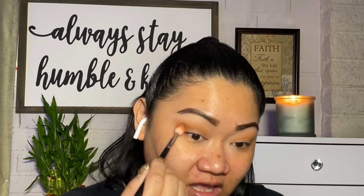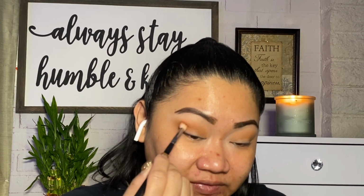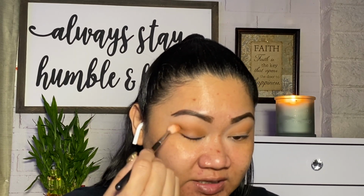And I'm gonna go in with this shade right here, Darling. You always want to go not too dark with the pigment and slowly build it up. That's how you're gonna get that radiant effect. If you go in so dark and with so much product, you'll tend to have a lot of fallout and patchiness, and it's gonna be so hard to blend. So go in with a little bit of product at a time, then you'll get that radiant effect.